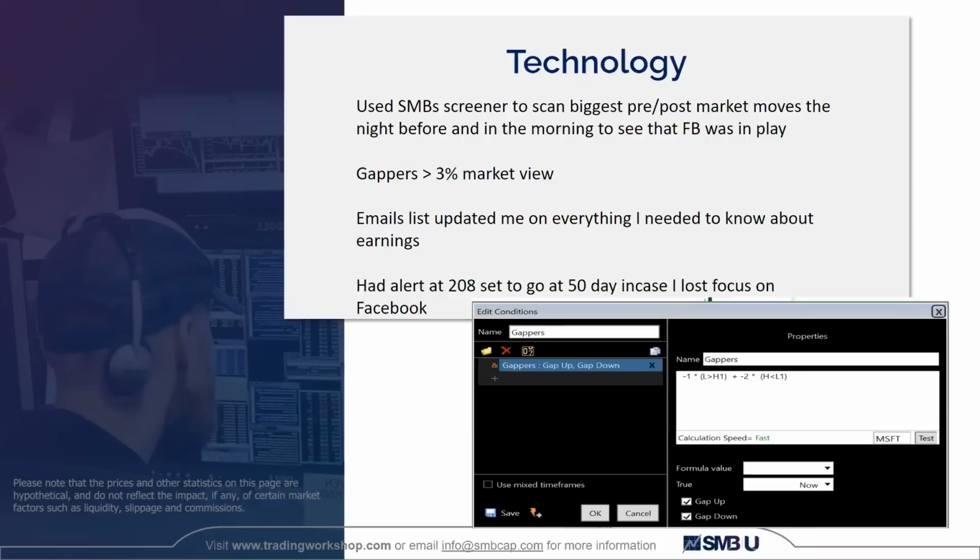So it was giving me a lot of the key information about them spending less on innovation with the metaverse, and then also with them beating their growth numbers. And then also I had an alert at 208 set at that 50-day in case I lost focus on Facebook. Facebook was still my focus and I didn't get off it. But let's say I lost focus and someone called out a different ticker and I started looking at something else. I did have an alert.